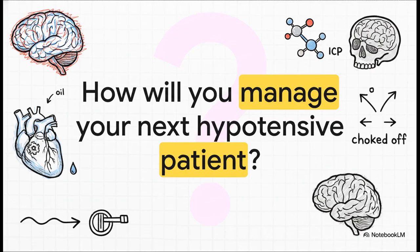So I'll leave you with this. Knowing that pure vasoconstrictors can choke off cardiac output, and that volatile gases can steal flow from ischemic tissues while raising ICP, how will this modern view of the flow metabolism axis change the way you manage your very next hypotensive neurosurgical patient? Think about the pump, the oil, and the throttle.